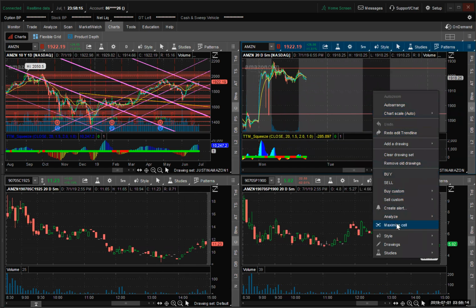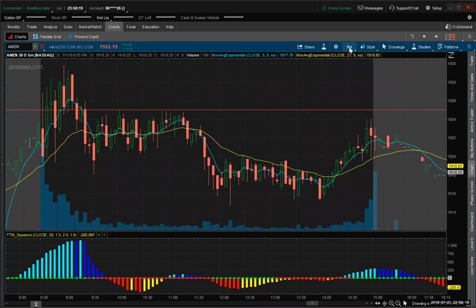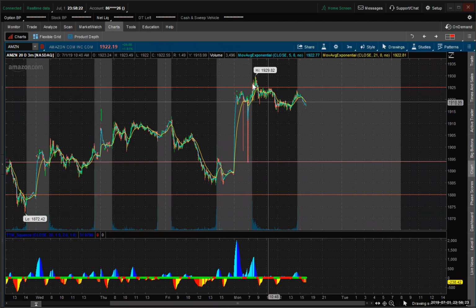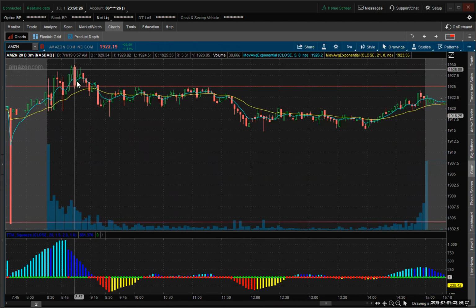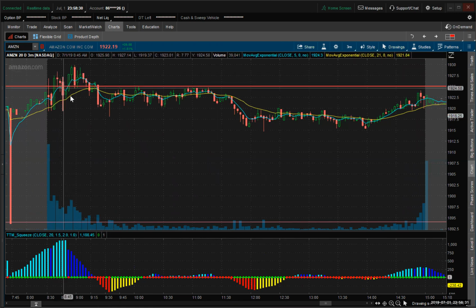So let's see, maximize this. Come back in here. It's like the 3 minutes. Let's see if anything else would have worked in the 3 minutes. Inverted hammer here. High wave candle.